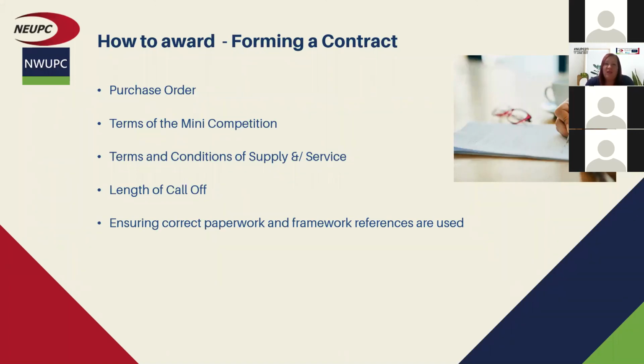Our advice would always be don't sign anything from the supplier. It will always be to their benefit, not necessarily yours. So we do state in our tender documents that institutional terms and conditions take precedence where applied, so you can put those in if you wish.